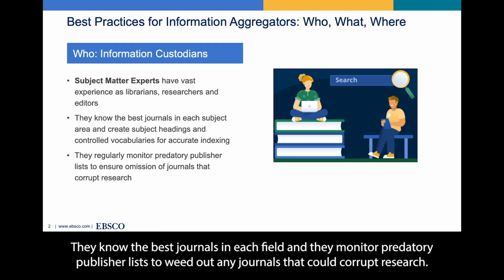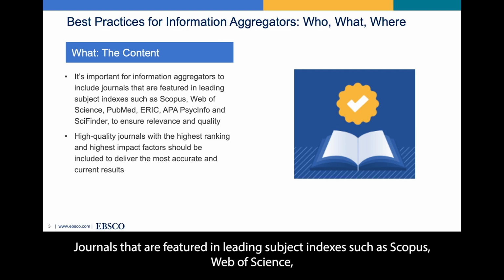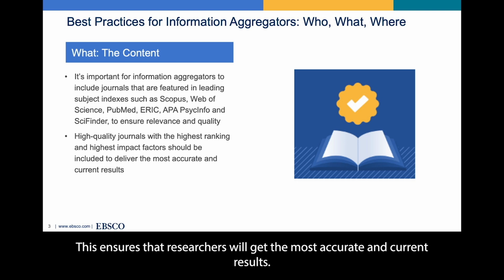They know the best journals in each field, and they monitor predatory publisher lists to weed out any journals that could corrupt research. The what is the content. Journals that are featured in leading subject indexes such as Scopus, Web of Science, PubMed, ERIC, and others should be available for researchers. And high-quality journals with the highest ranking and highest impact factors should be included. This ensures that researchers will get the most accurate and current results.